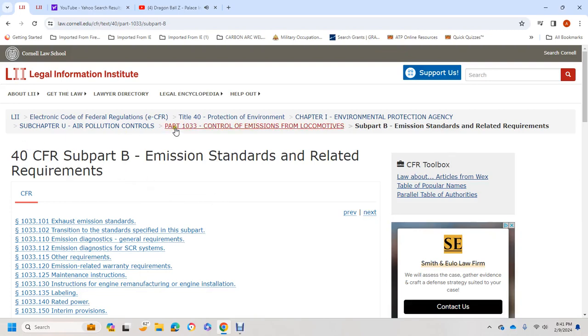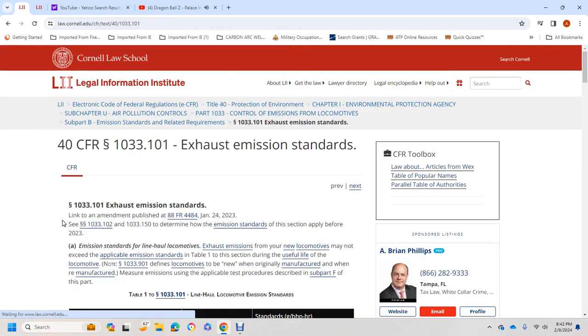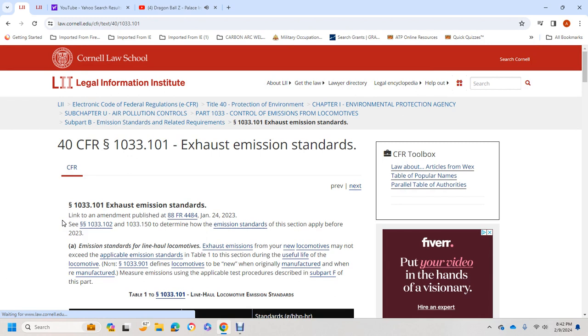Alright, Title 40, Part 1033, Control of Emissions from Locomotives, Subpart B, Emission Standards and Related Requirements. 1033.101, Exhaust Emission Standards, with a link to the amendment published at 88 Federal Register 4484 of January 24, 2023. Line-haul locomotive exhaust emissions from new locomotives may not exceed the applicable emission standards in the table in this section during the useful life of the locomotive, and emissions are measured using the applicable test procedure described in Subpart F of this part.